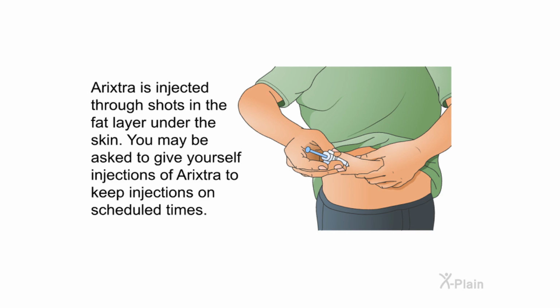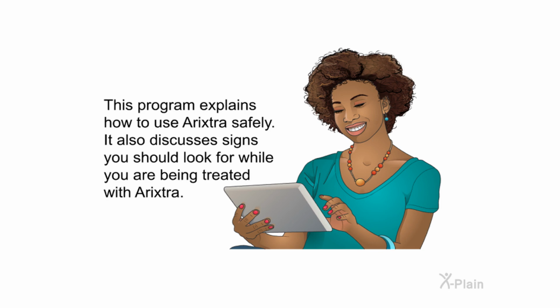Arixtra is injected through shots in the fat layer under the skin. You may be asked to give yourself injections of Arixtra to keep injections on scheduled times. This program explains how to use Arixtra safely. It also discusses signs you should look for while you are being treated with Arixtra.